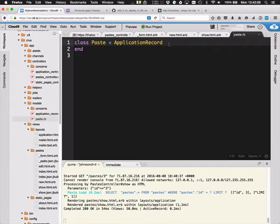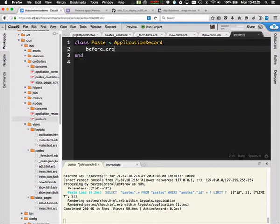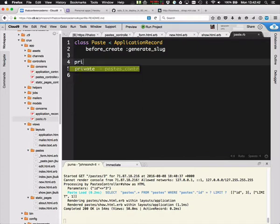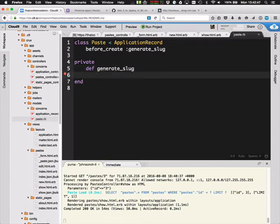And a lot of times you do hear Rails is black magic, you don't know what's going on. Really, it's just pulling from the class above. And what we're going to do is use a callback that says before create, call the method, let's call it generate slug. And so we're going to create a private method called generate slug.